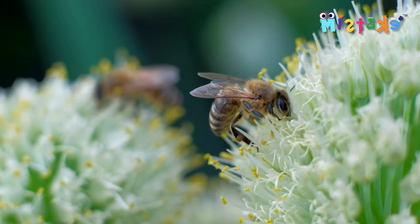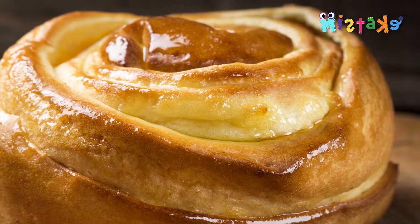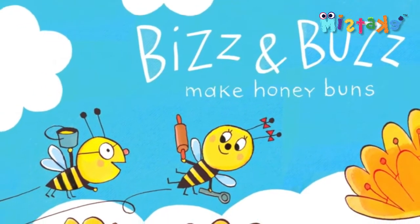Plus I had just recently taken some close-up pictures of bees on flowers. And I also had just had some honey buns for breakfast that week. And so somehow they just all got put together and I decided to write about two little bees who made the mistake of using the wrong kind of flower.